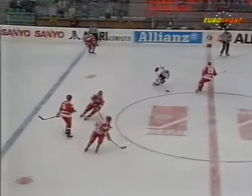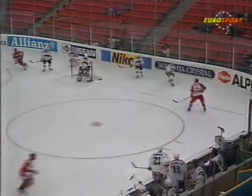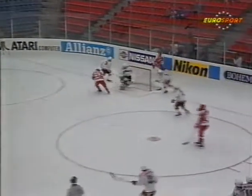And the Soviets pick it up in the neutral zone but lose it right away. Some good stuff from the Germans. They really are checking hard. They're staying on their men and they're taking the bodies. Pokorny misses that one, but number 12, Brittig, is there to pick it up. The pass. Oh! That one almost went in the net.